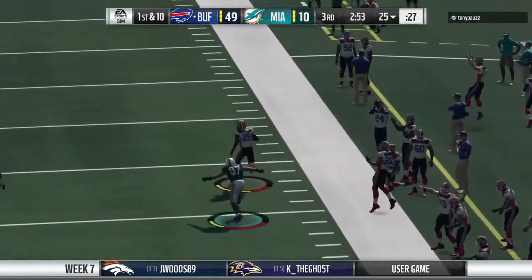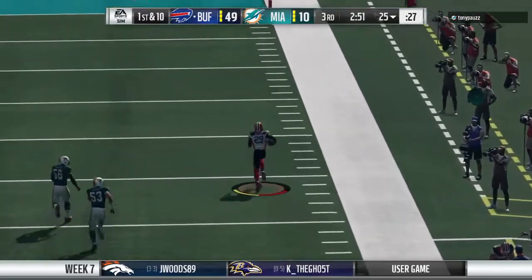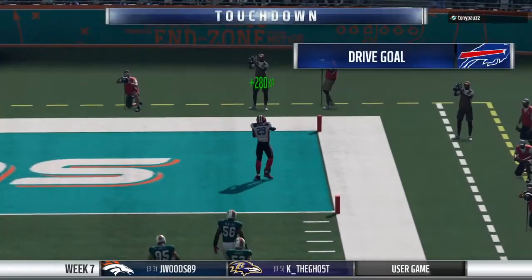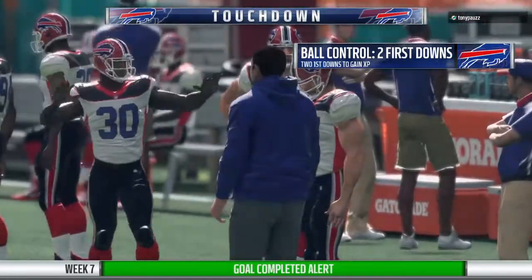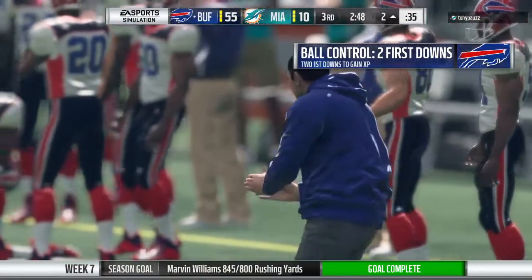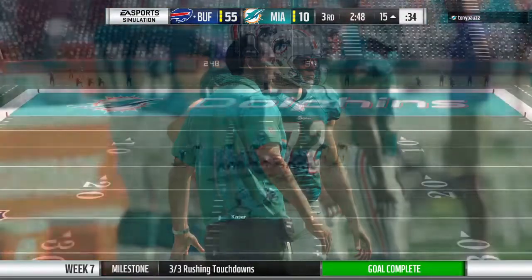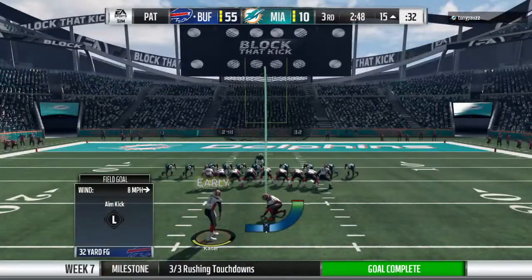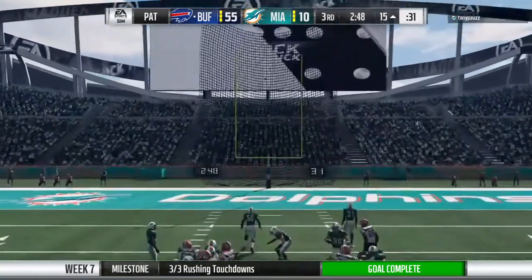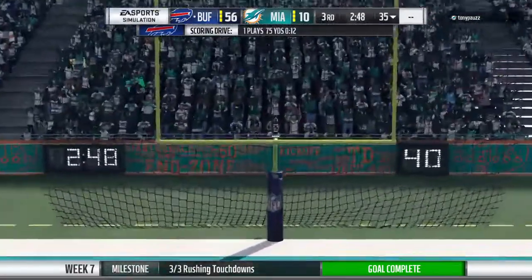Space to maneuver at the 40. And he is into the end zone for a Buffalo touchdown. A great play there. His third touchdown of the game, number 11 on the year. And the Bills continue to pour it on. And the lead grows even larger here in the third quarter.